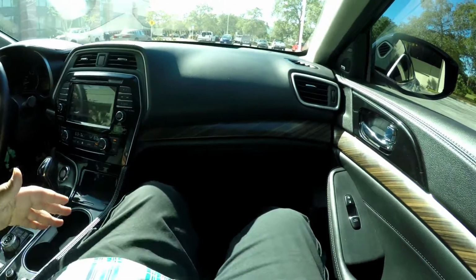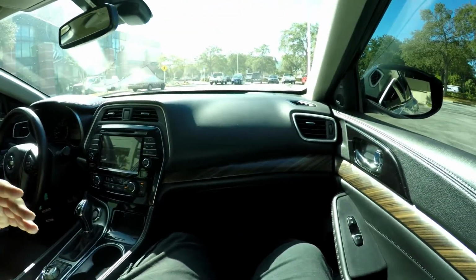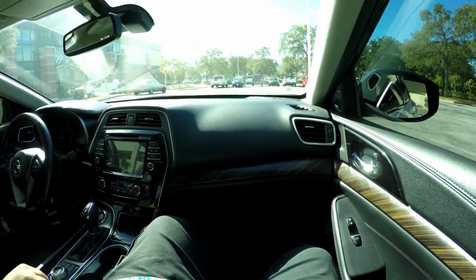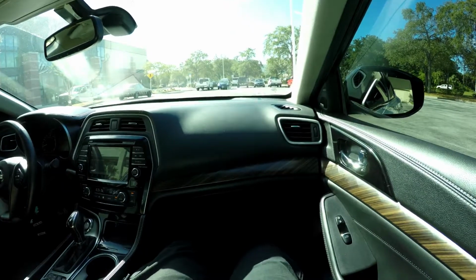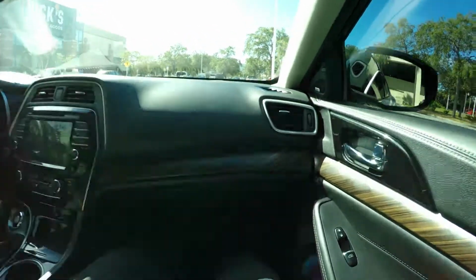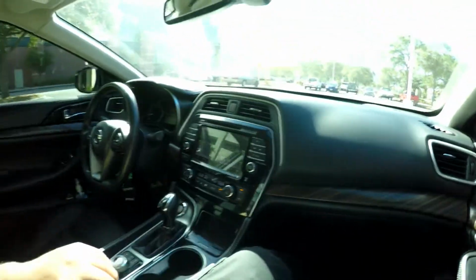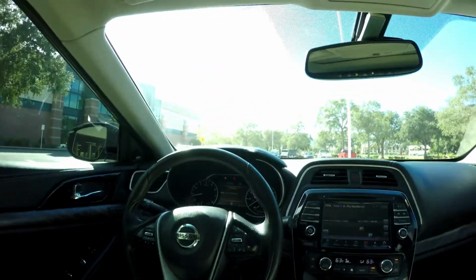Look at all this leg room. I can stretch my feet out. I'm not the tallest guy in the world, I'm about 5'10". But I got this seat all the way back, and I can't even touch the end of it. That's crazy. You got nothing but room in this car. Same thing on the other side.